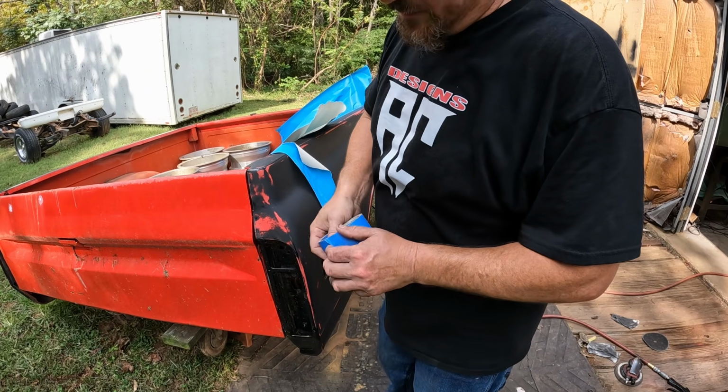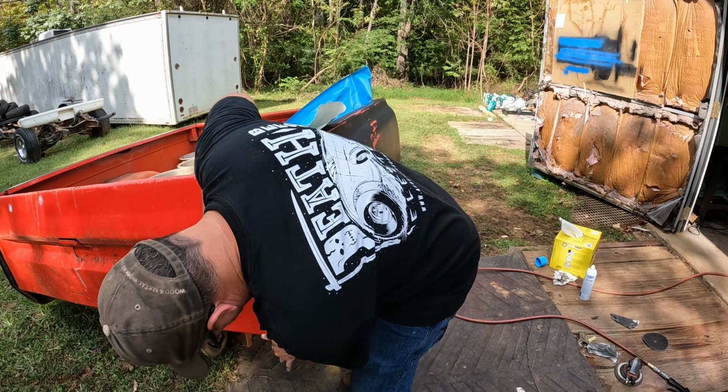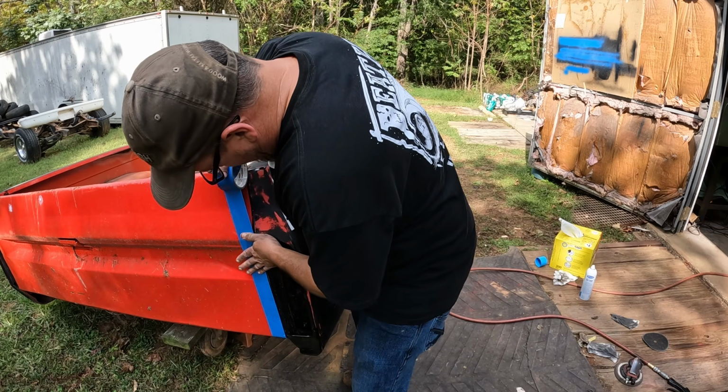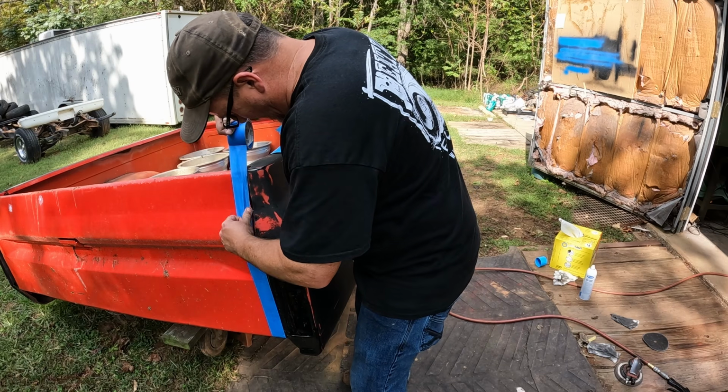All right, all I'm gonna do is tape a border right here on this beat up tailgate. It ain't like it really matters. This is just for presentation, I guess.